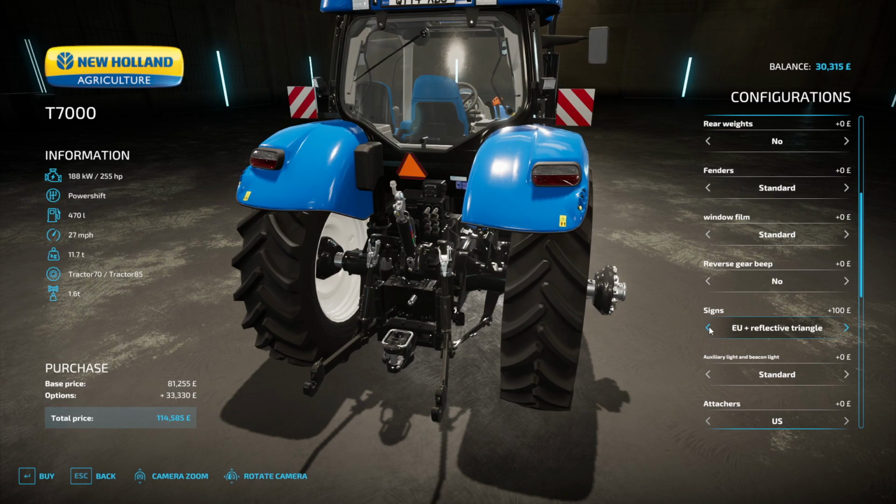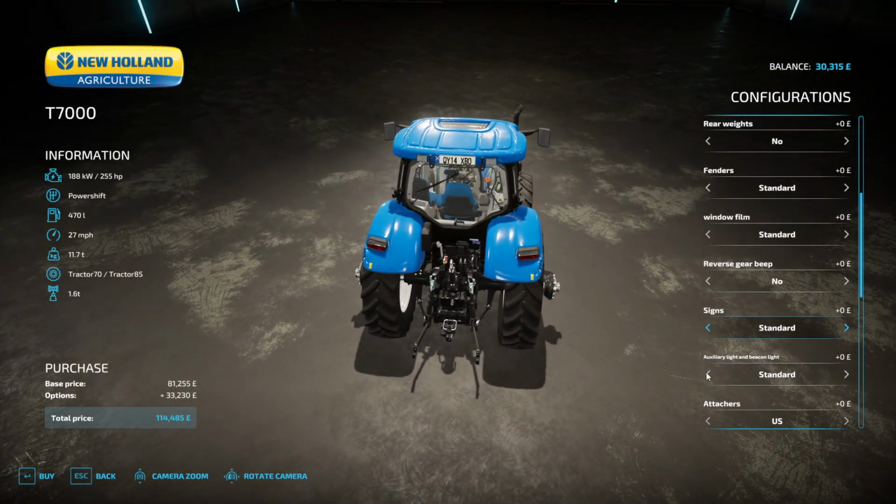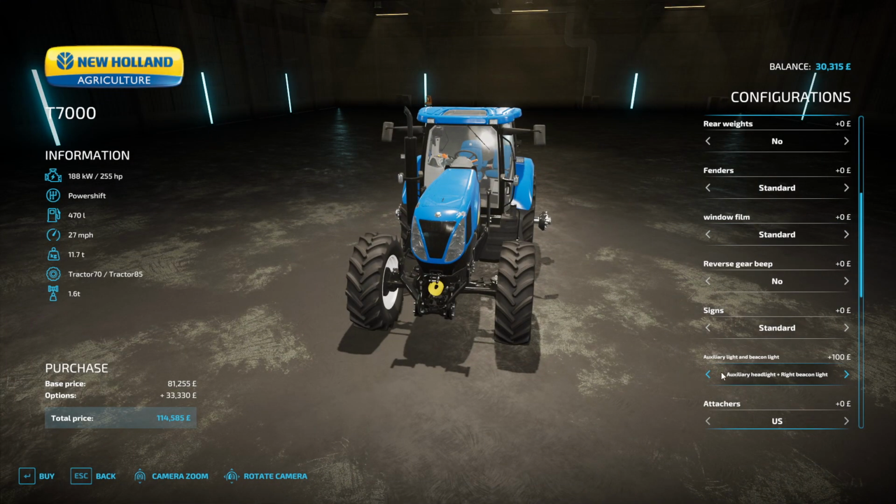US, EU signs, reflective triangle, US, EU, none. Auxiliary light and beacon light, standard. There's an auxiliary headlight. What is the auxiliary headlight?